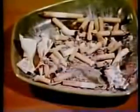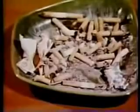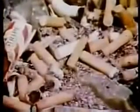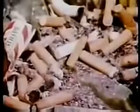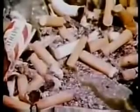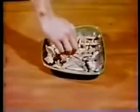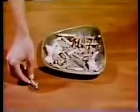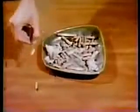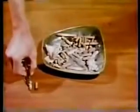Ashtrays, being open to view and easy of access, are logical places to use your eyes for evidence of marijuana violations. And the logical evidence to look for is a partly consumed marijuana cigarette. Marijuana cigarettes are called joints. One that has been partly smoked is called a roach. There are some noticeable differences between a marijuana or grass joint and the butt of an ordinary cigarette.